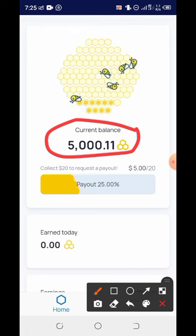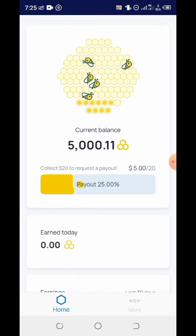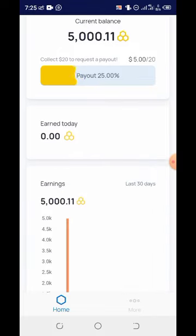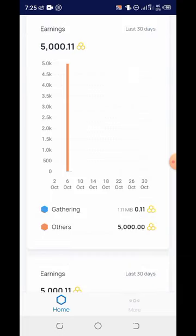Can you see? That is how easy it is. You will get 10% from anyone that you refer. Anyone that uses your referral link, you will be getting 10% of the money they are earning. That is for life. To copy your referral link, once you open your app, you see your referral link is there, just click on it, link copy, then invite your friend.